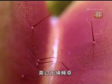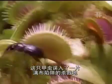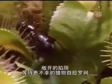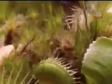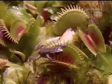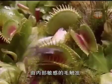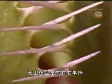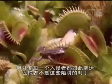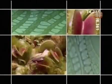The most notorious of all carnivorous plants is the Venus flytrap. This beetle has unknowingly entered a killing field of open traps, ready to close over an unfortunate victim. The two lobes of the leaves can close quickly, triggered by the sensitive hairs on the inside. Narrow escapes are commonplace. But not every intruder is so lucky. These traps are not for slow movers.